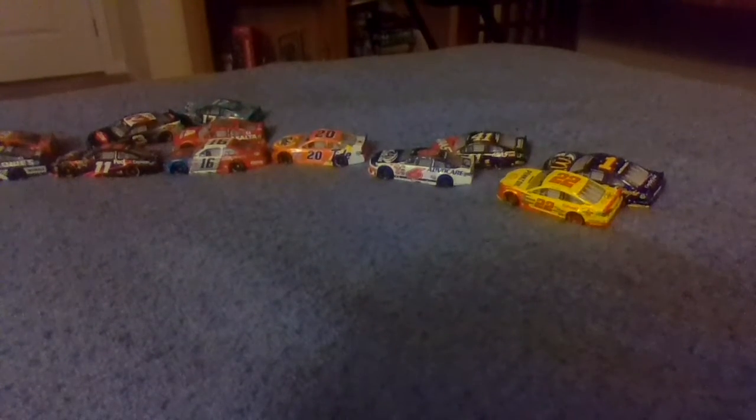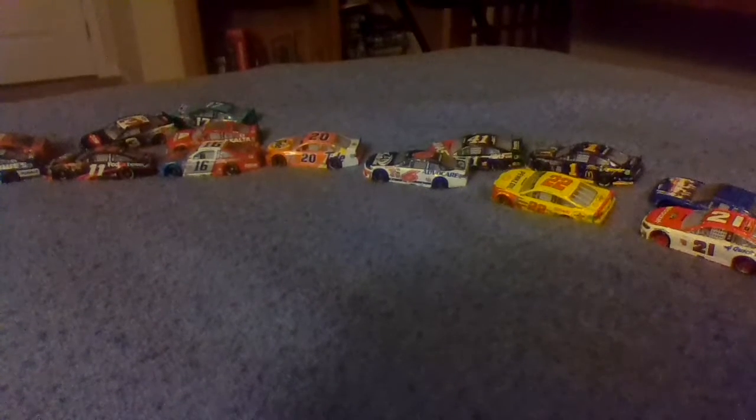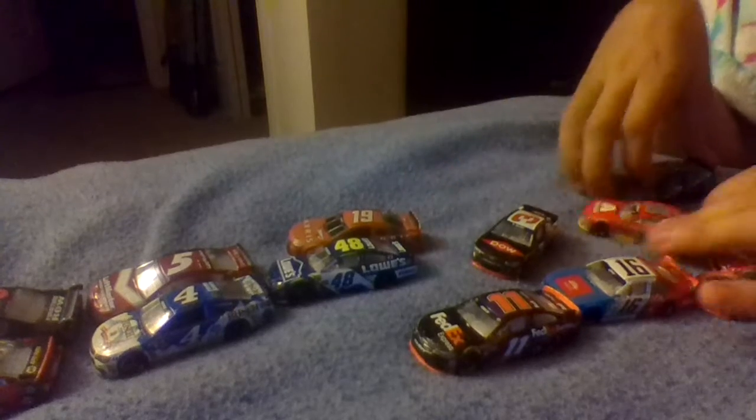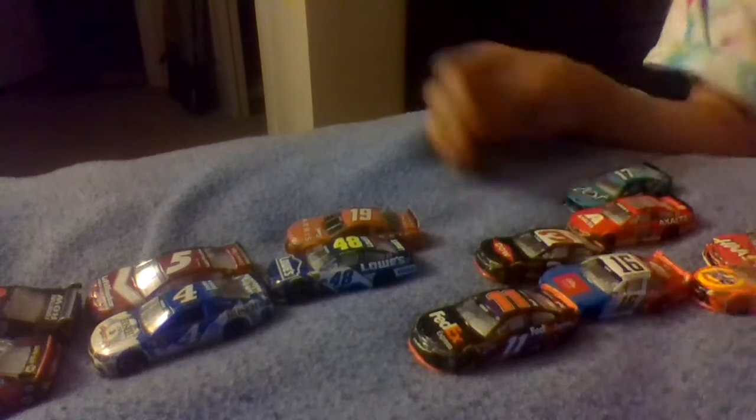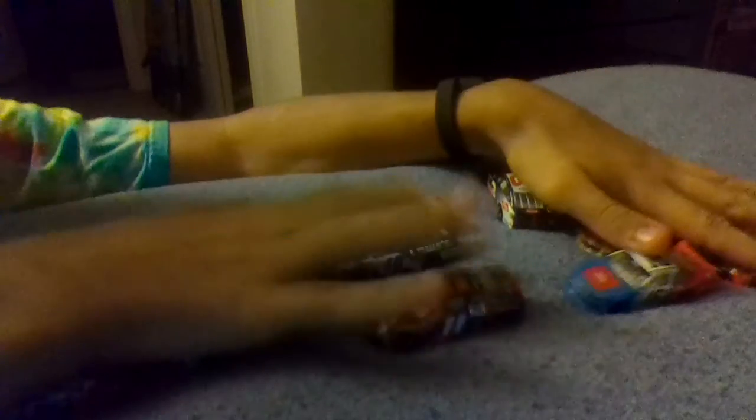And in turn 2, another wreck. A lot of cars getting together. Now the caution comes out. Are there any chasers involved? The 88 got turned around back there in this accordion. The 3 is into the wall. Caution has come out.